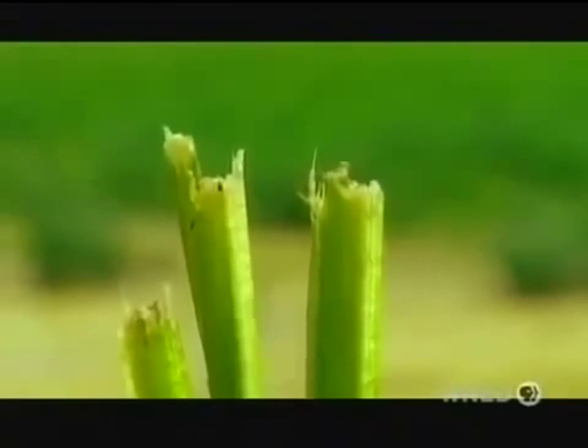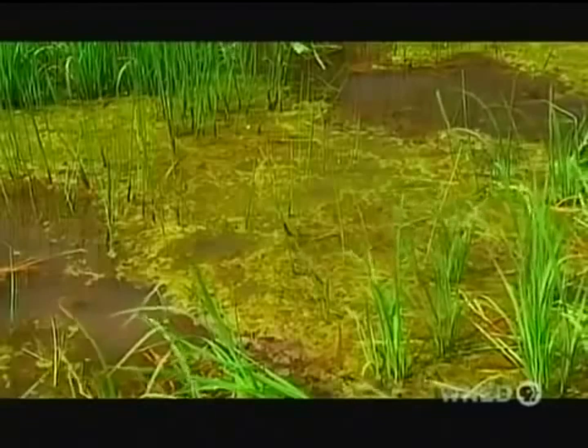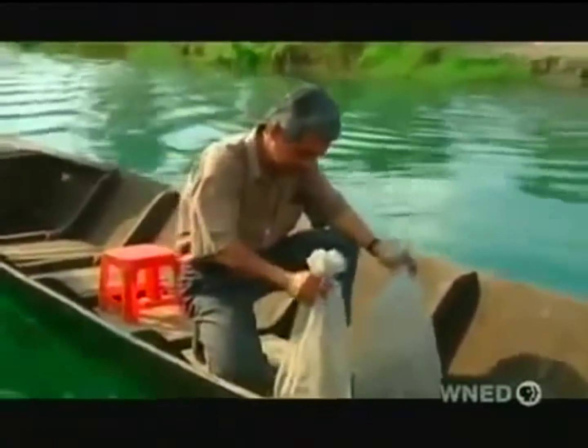A third of the country's crops was devastated by the rodents. Only the return of natural predators, such as pythons, could save the farmers' livelihoods.